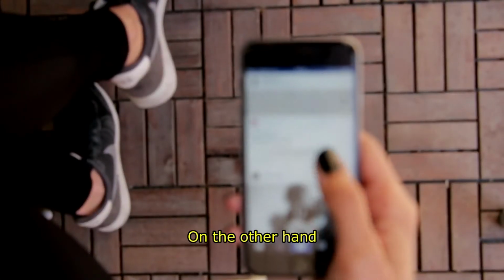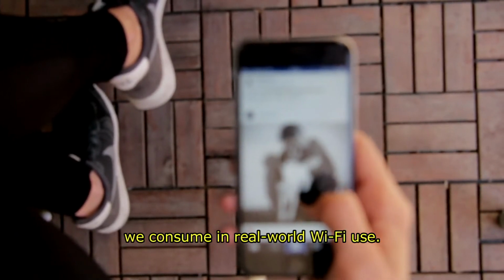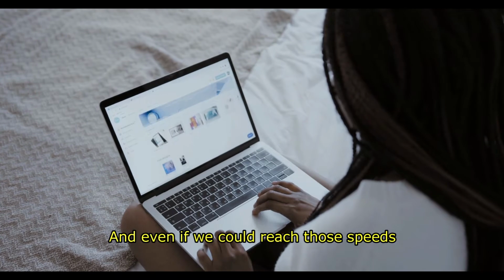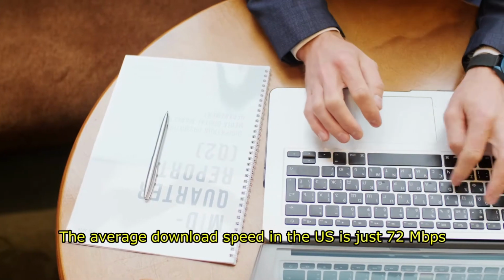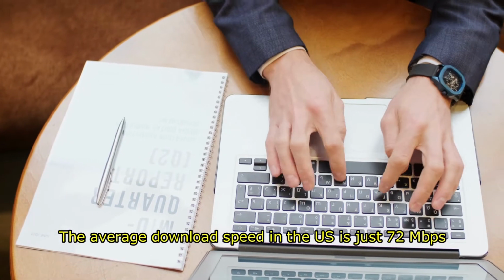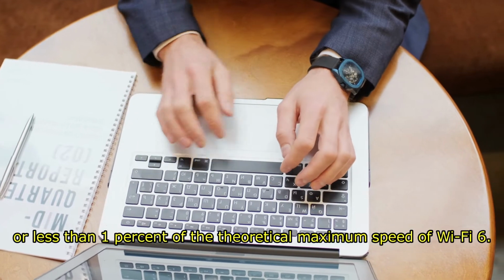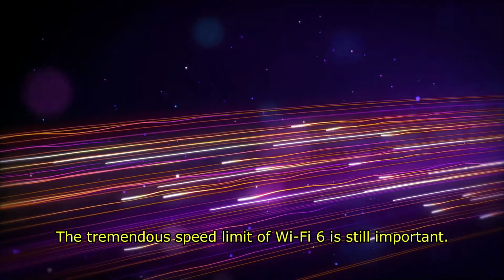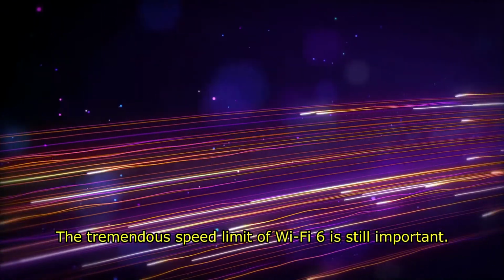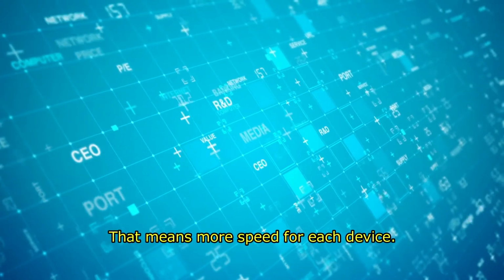On the other hand, both of these speeds are much more than we consume in real-world Wi-Fi use. And even if we could reach those speeds, it's not obvious that we will need them. The average download speed in the United States is just 72 Mbps, or less than 1% of the theoretical maximum speed of Wi-Fi 6. The tremendous speed limit of Wi-Fi 6 is still important. It can be divided across a whole network of devices, which means more speed for each device.